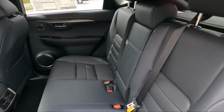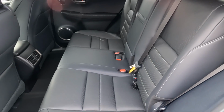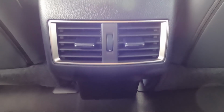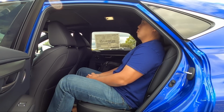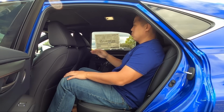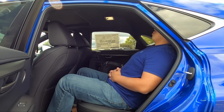Inside the NX, the seating surface is called NuLuxe, which is basically leatherette. Real leather is available, but only with the luxury trim, unfortunately. Passengers only receive a pair of vents, and that's it. No climate controls, nor any kind of charging ports. As for space, I'm 5 feet 10 and I have only about 2 to 3 inches of legroom behind my driving position and about the same with headroom. The seats do not slide, but they do recline.